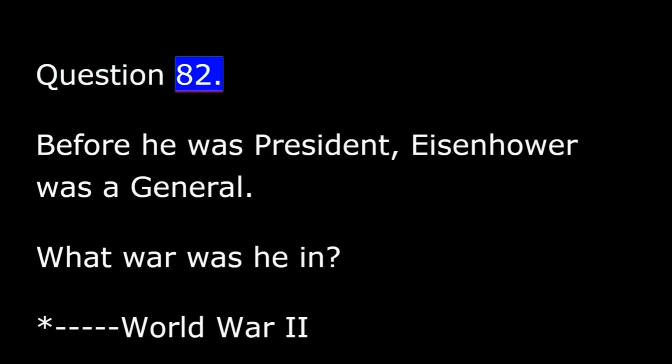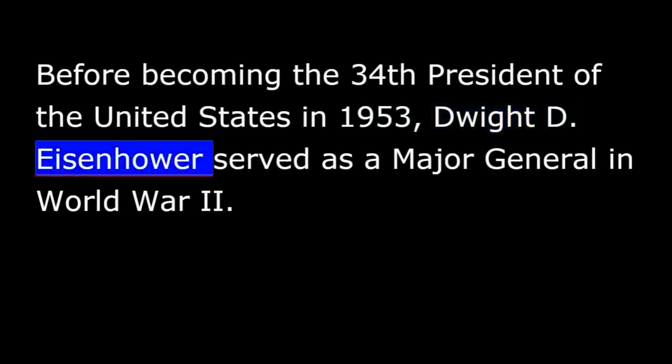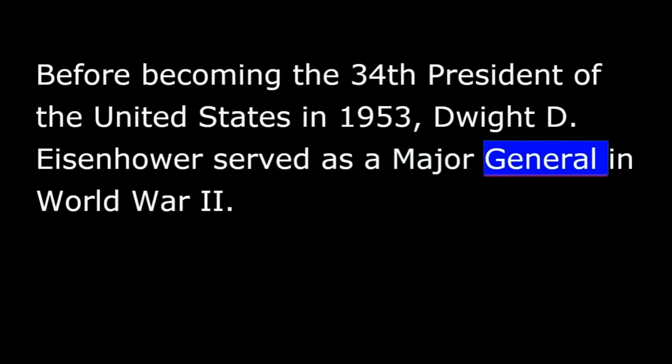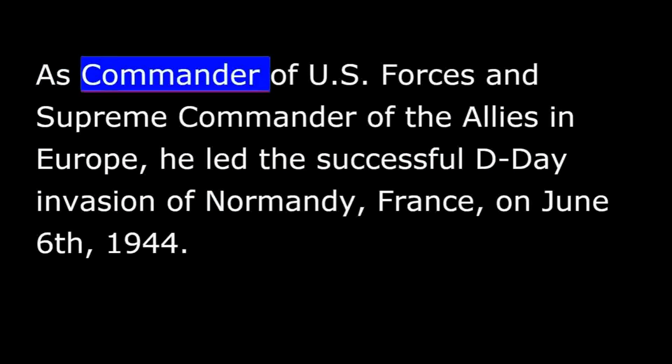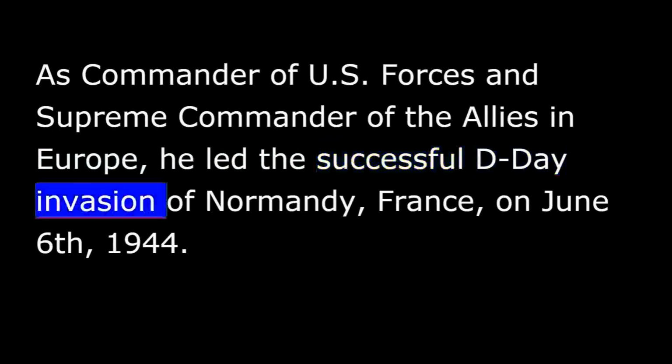Question 82. Before he was president, Eisenhower was a general. What war was he in? World War II. Before becoming the 34th President of the United States in 1953, Dwight D. Eisenhower served as a Major General in World War II. As commander of U.S. forces and supreme commander of the Allies in Europe, he led the successful D-Day invasion of Normandy, France, on June 6, 1944.